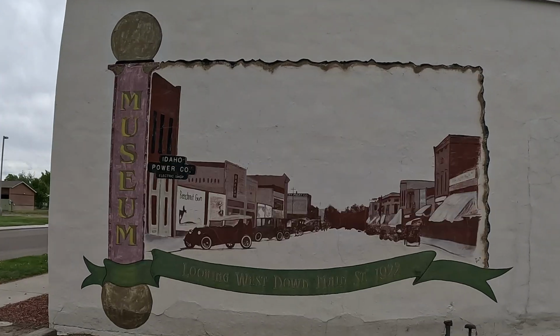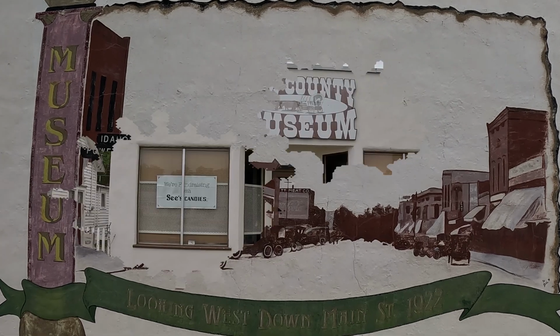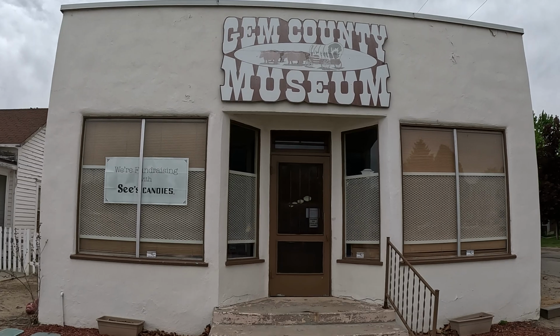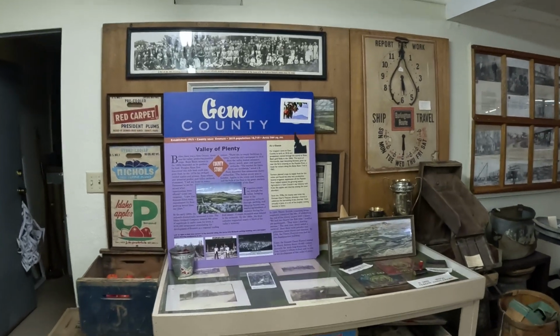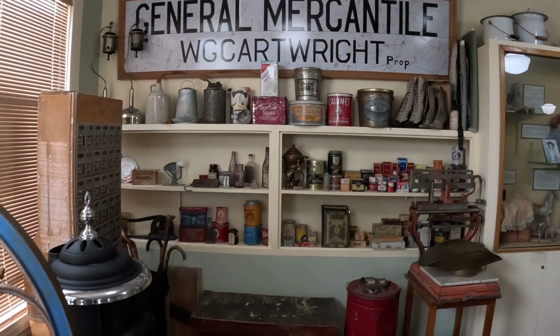While exploring our way around this little jewel of a city, we happened to come across the Gem County Historical Society and Museum, and wouldn't you know it, their doors were wide open for us. In the early 1900s, this 48-mile-long, 22-mile-wide county became known as the Gem of Plenty by early fruit packers because of the fertility of the valley.